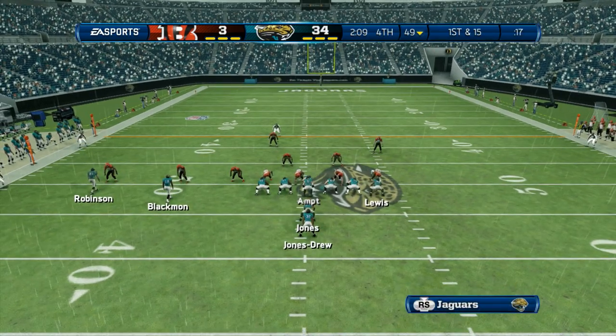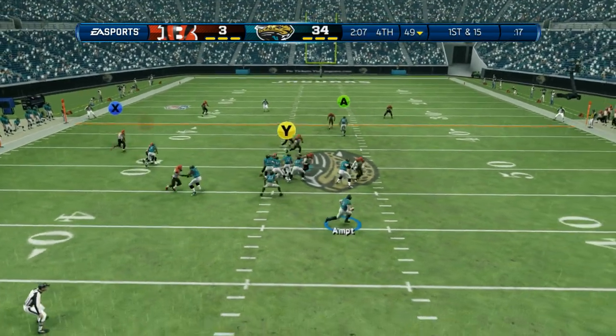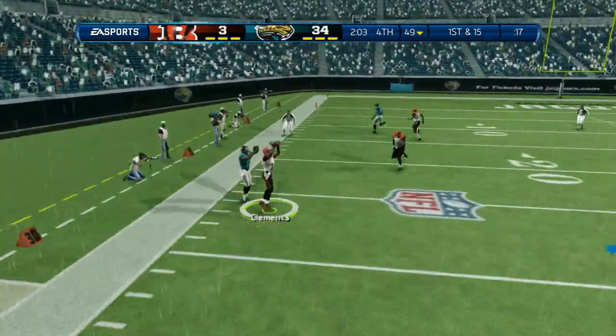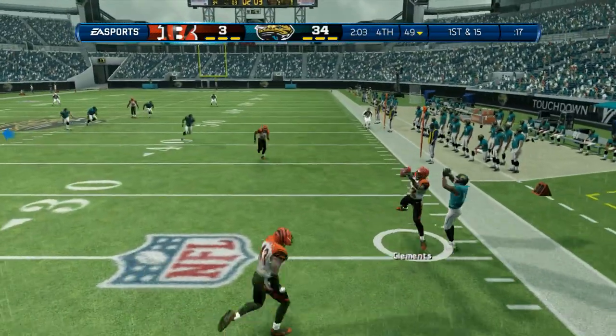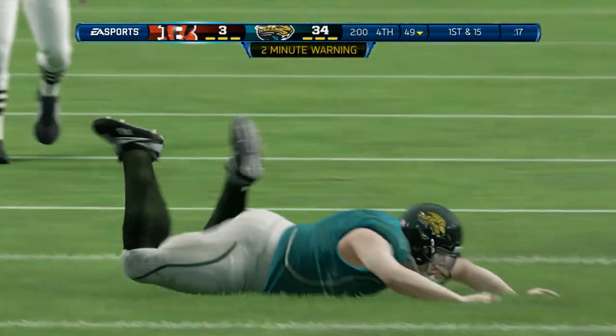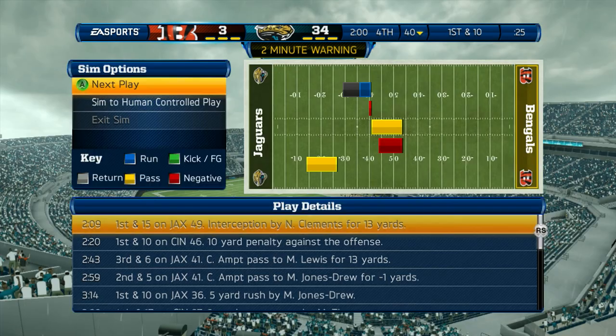After that penalty, it'll be first and 15. Scrambling out of the pocket. The throw to the left. And he's intercepted. They've got him down there. 22.